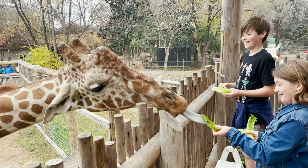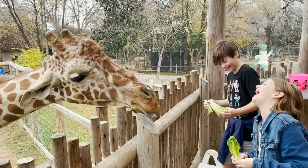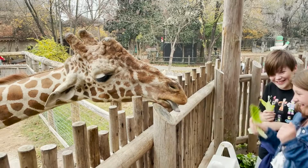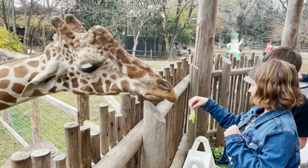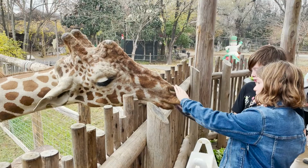Something cool, though, is Seth and Ariel got to feed the giraffe. Let's check that out. Hey, why do you think his tongue's so long? So it sucks it up. Maybe so he can get leaves off of trees? Dude, wasn't that cool? That tongue was super long.